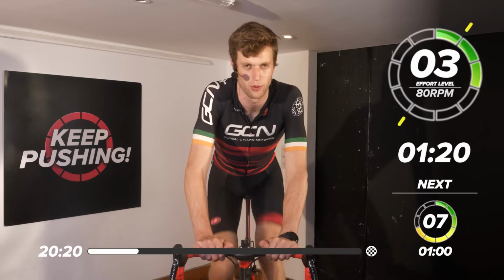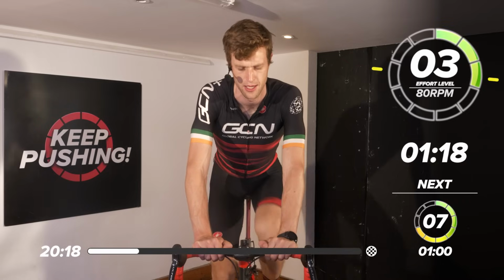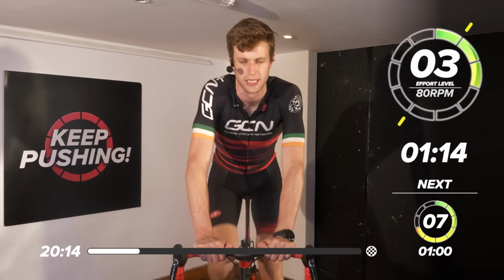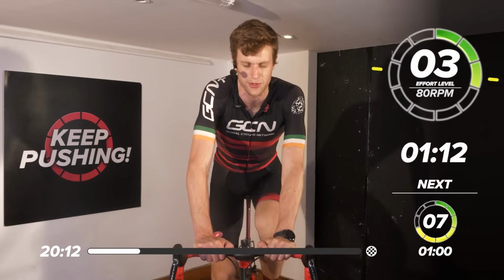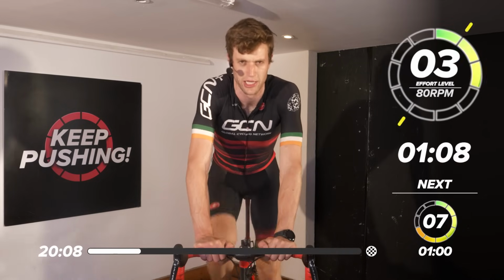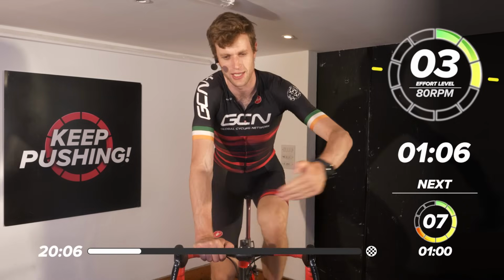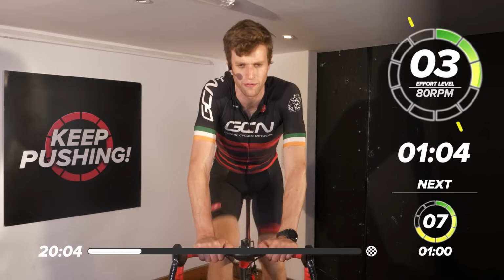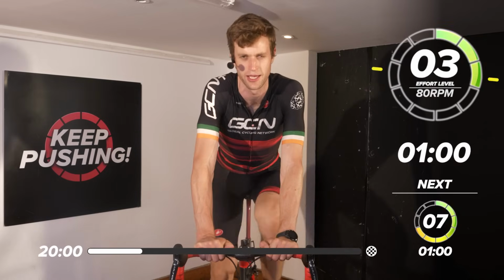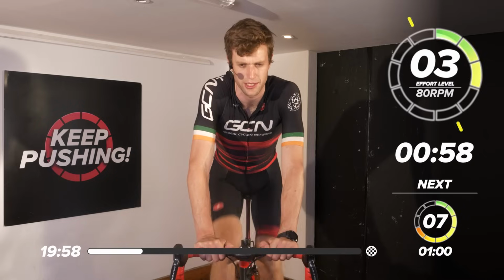A really valuable one to do on the trainer. Quite hard sometimes to do cadence efforts out on the road, especially if you live somewhere where it's always stop start, lots of junctions, lots of traffic lights. The trainer is the perfect way to get that long continuous effort in if you don't have those sort of long open roads, maybe mountain climbs, to get some specific work done.